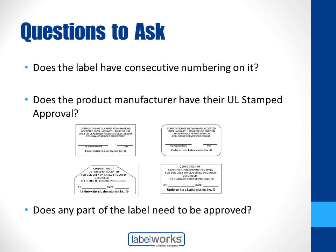Does any part of the label need to be approved? This question is aimed to find out if the customer needs the entire label construction approved, the stock, the inks, and the lamination or varnish. If the customer indicates yes, LabelWorks will be unable to produce this type of label, as we do not have the right UL certification for this.